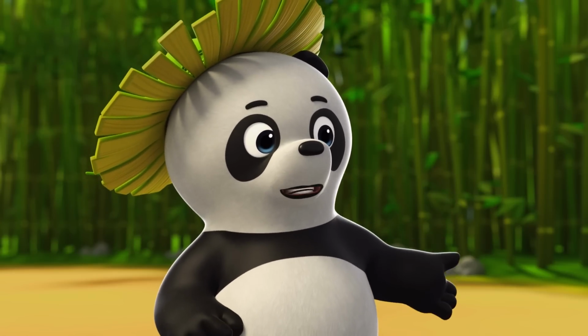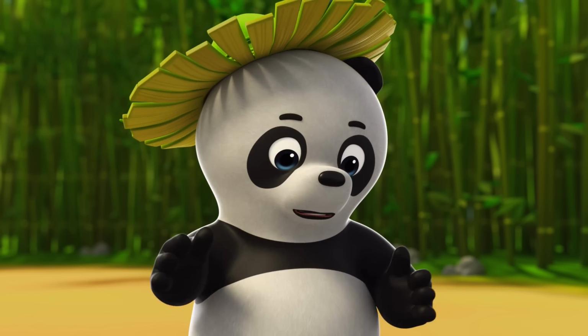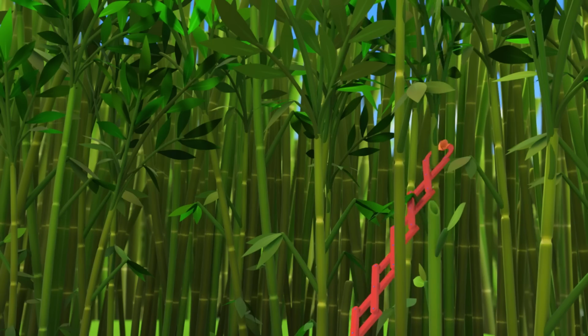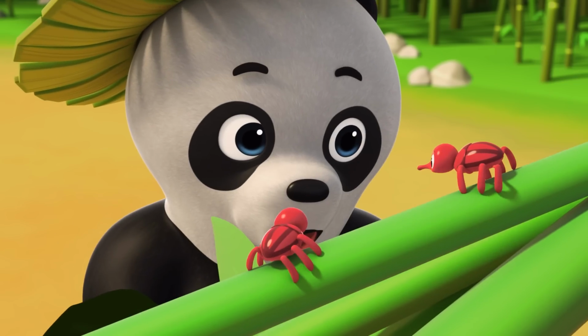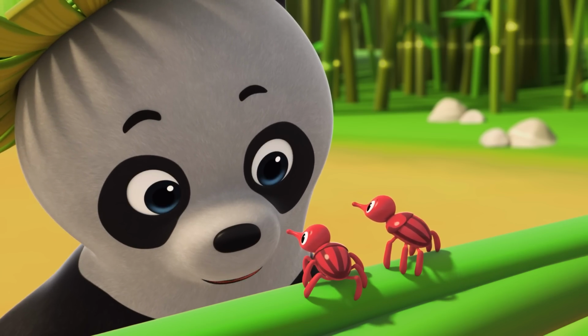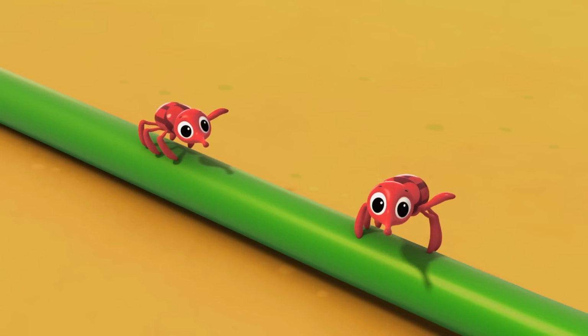Could you get me a little more bamboo? All this chewing makes me terribly hungry. Sure thing. There's a nice stalk just there. Whoa! Little red bugs. Oh, it's Reese and Fiona. They're red bamboo weevils. Hi, buggies.